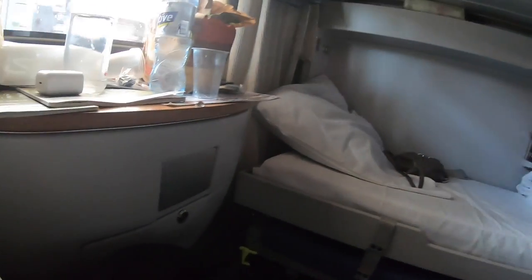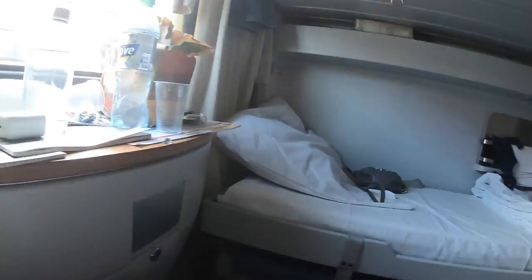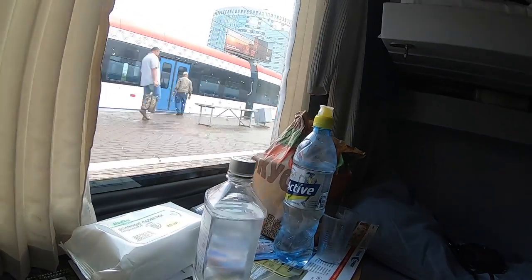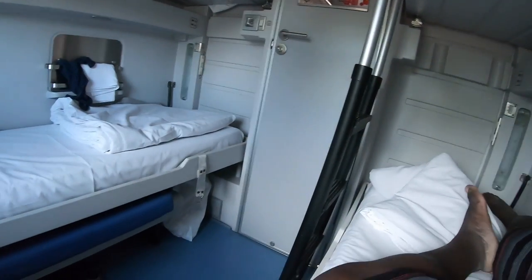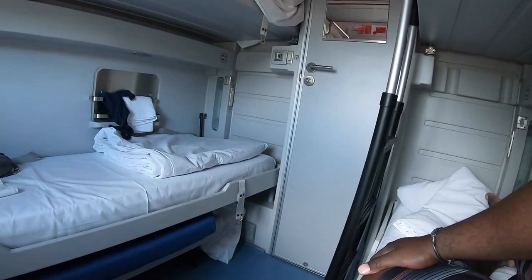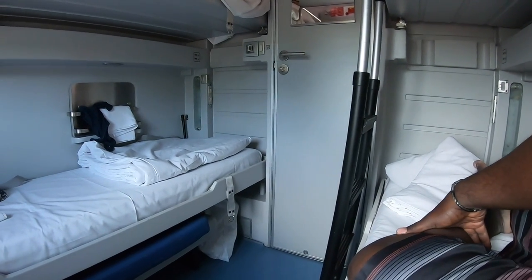So the lady was just saying that if we need something from the restaurant, that's where the button is. So you press the bell there and someone will come and serve us from the restaurant. Yeah. So we are still in Moscow. It's just an introduction before our trip. Basically she just wanted to keep us comfortable, telling us what we can expect from the services on the train.